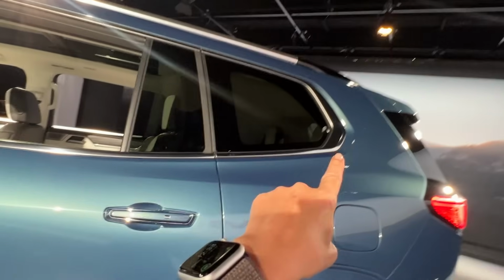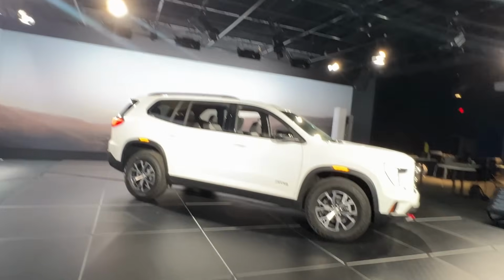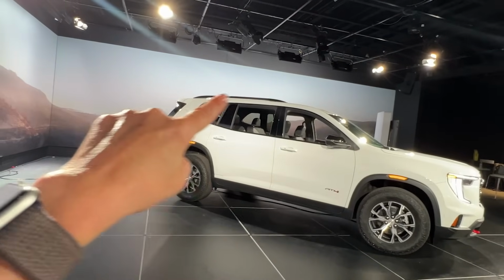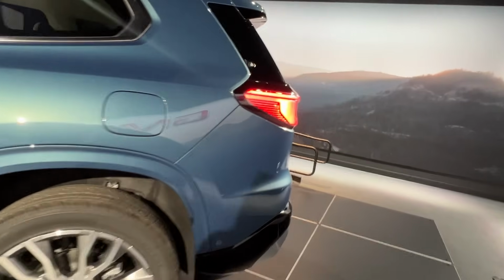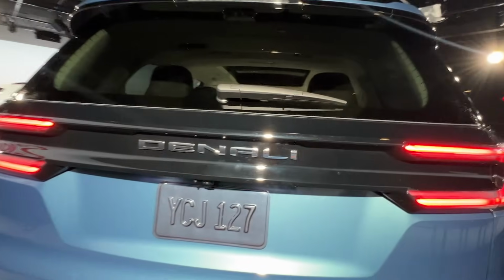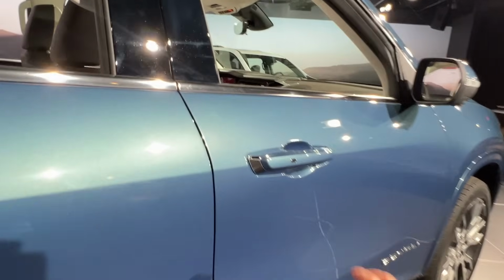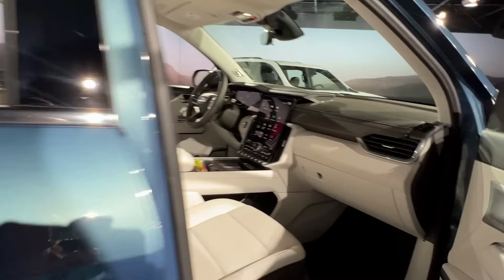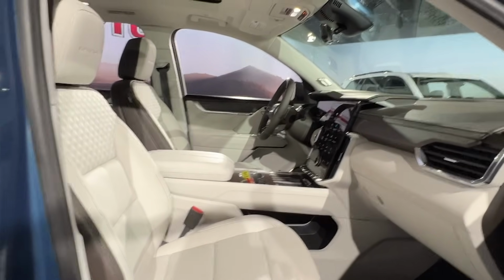Coming around again, you've got some more of the bright chrome pieces here on the Denali model versus the black bits, black trims on the AT4. And again, coming around to the back, it just looks a little bit more elegant, a little less sporty, but still really nice. Let's take a closer look inside at what's going on here. So we're looking at it from the passenger side.